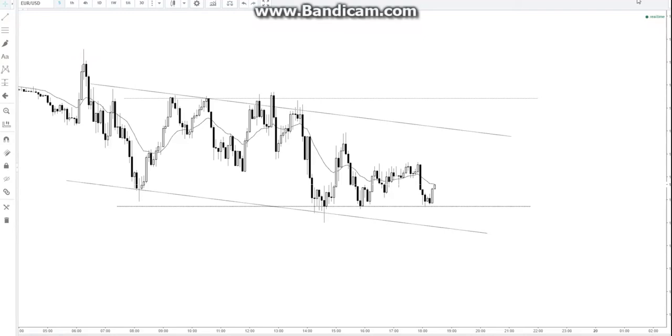So yeah, I prefer not to scale in, but I will consider it depending on the price action and depending on the day. So I try to avoid it, and if I don't think that prices are going to reverse after going 10 pips against me, I will just exit. Okay, the last question, or second to last question.